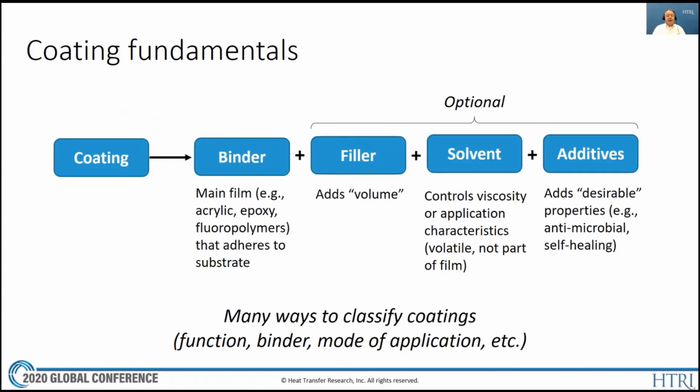And what we found is there are a lot of commercial coatings out there. There is basically an explosion in the number of companies that provide different types of coatings for different functions. Now, coatings very often are classified by the binder material, epoxy, fluoropolymer. But the fillers are very, very important. And the fillers can either increase the thermal conductivity, can control the viscosity, can add antimicrobial attributes. So just trying to get your understanding around the many types of coatings, it's important to try to classify them.